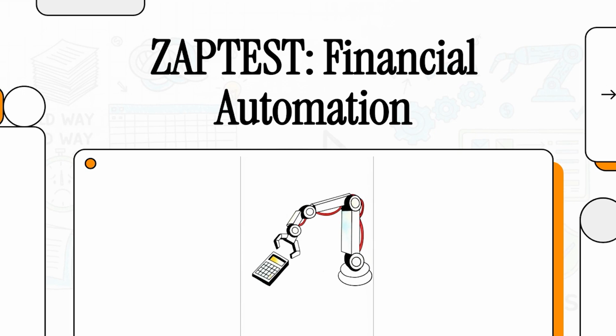Hello, everyone, and welcome. Today, we're diving into something that I know many of you in manufacturing deal with day in and day out: financial reconciliation. You know, that super critical, but let's be honest, often painful process of making sure all the numbers actually line up. Let's get right into it.